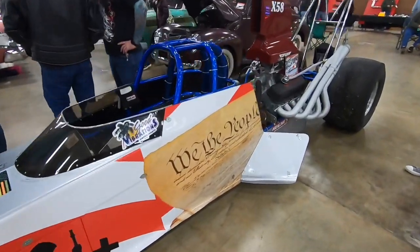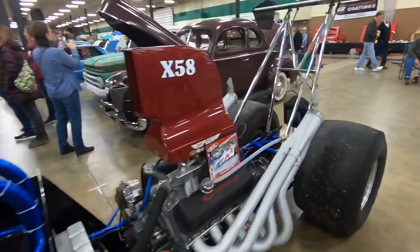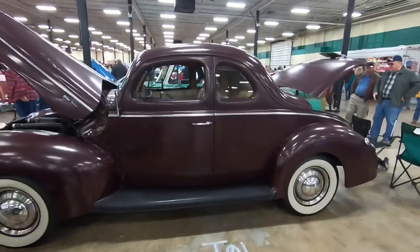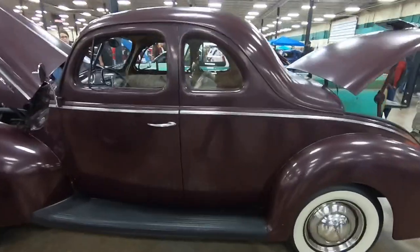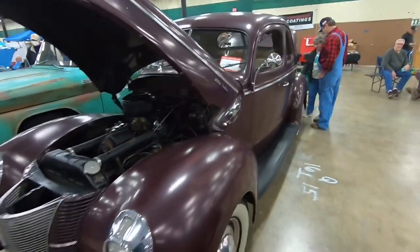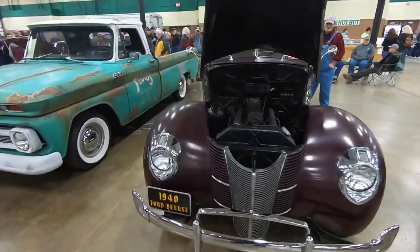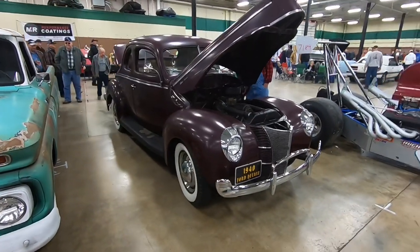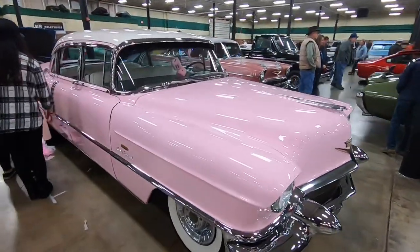They've got every kind of car here today, from this big block powered dragster to this 1940 Ford Deluxe. What a contrast in American race and heritage. And you might say, what does this 40 Ford have to do with race and heritage? Well, this is the very kind of car that spawned NASCAR. This is the kind of car that they would run whiskey in, in the hills of Tennessee back in the day. And as some of you may know, that is what led to NASCAR. Y'all check out this pink Cadillac.